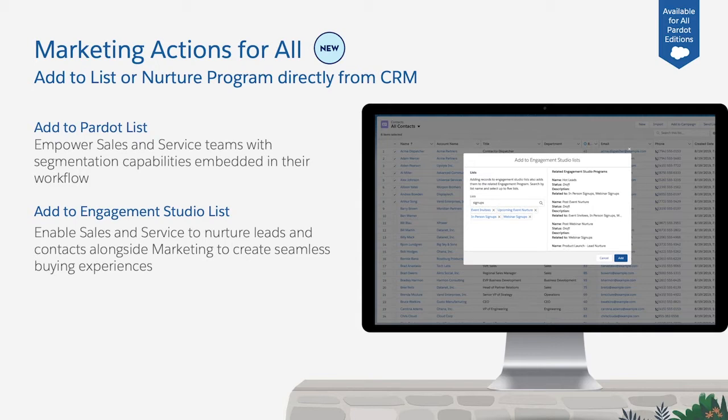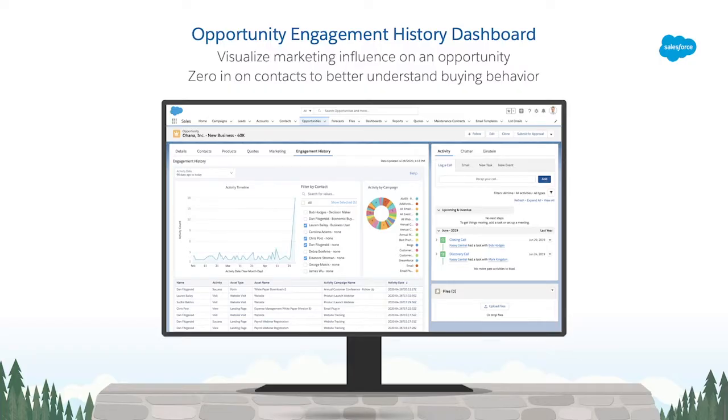The next feature I want to share with you is the Opportunity Engagement History Dashboard. This dashboard helps marketers tell the story of how they influenced an opportunity before it started, all the way until after it's closed. Marketers can use contact role filters to zoom in on an activity from people who had roles in the opportunity, as well as those the salespeople might not have identified correctly. Now I'd like to jump into Pardot to show you these new enhancements.